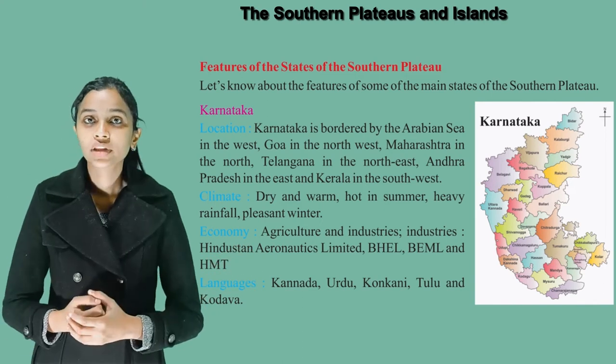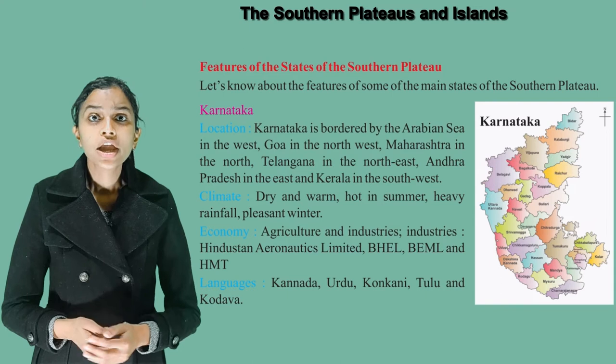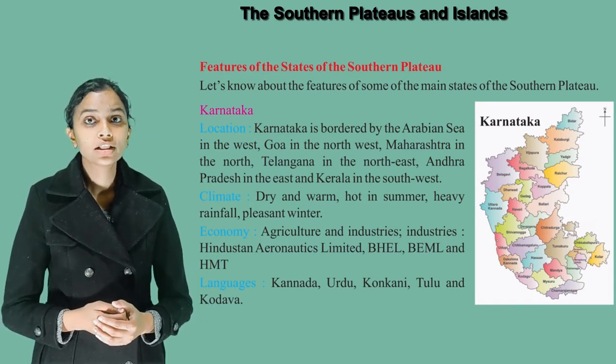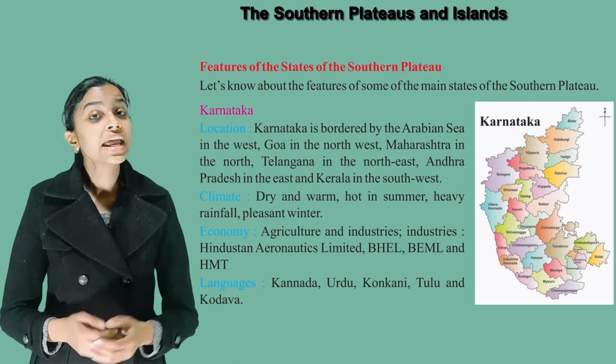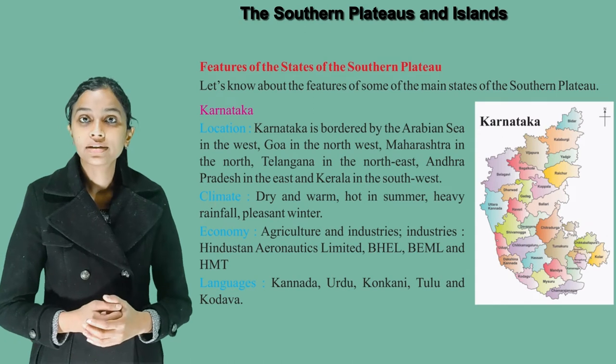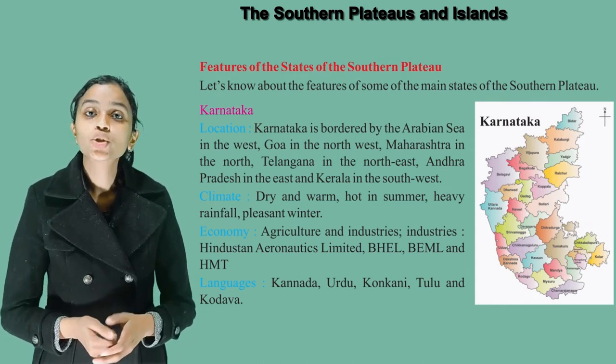Economy. Agriculture and industries. Industries. Hindustan Aeronautics Limited, BHEL, BEML, and HMT. Languages. Kannada, Urdu, Konkani, Tulu, and Kodava.